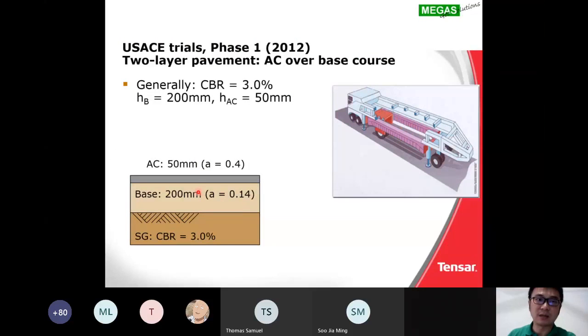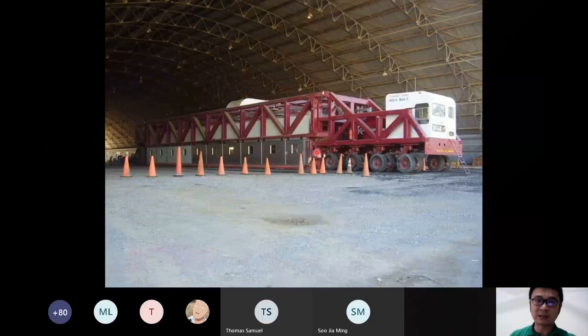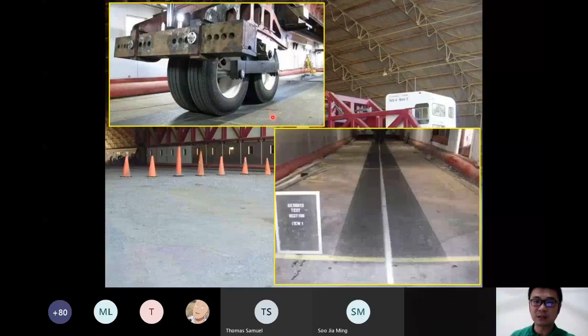The other one is carried out by the US Army Corps of Engineers. And this time, not only the sub-base and the base layer, we also included a layer of asphalt concrete, which is 50 mm thick, to see what results will come out. In this one, we are comparing one with the stabilization geogrid against the other without any geosynthetic material. It's just a control section. And we reduce the base thickness to 200 mm, and the subgrade CBR we increase slightly to 3%.